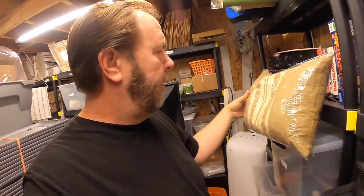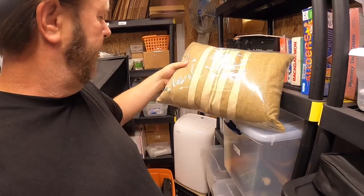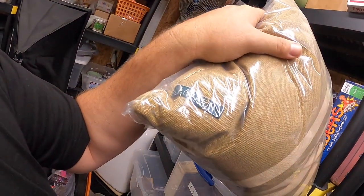So I went ahead and did what I said in a video about two videos ago, where I told you about updating your listings. Well, this is a Ralph Lauren pillow. You can see the design on it. And I don't know if you can see in the plastic, but it says Ralph Lauren. But this is a Ralph Lauren pillow.